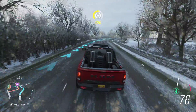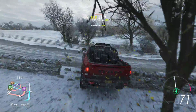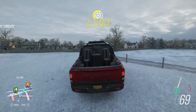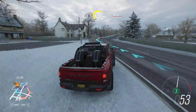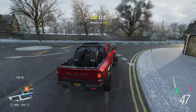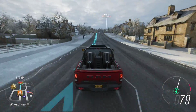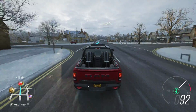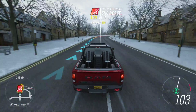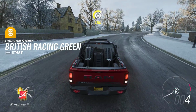In 400 yards, turn left. Recalculating route. In 100 yards, turn right. In 100 yards, turn left. Turn right. You have arrived at your destination.